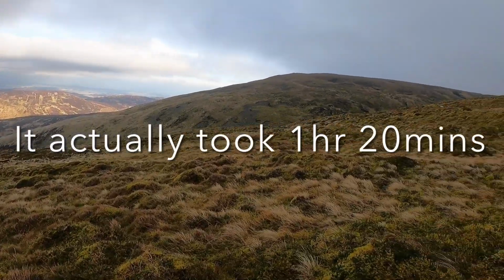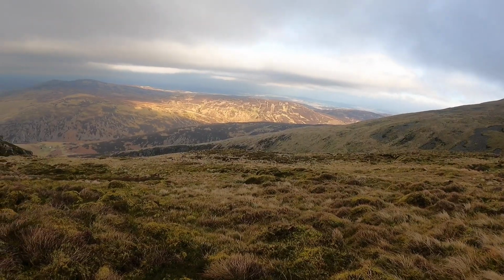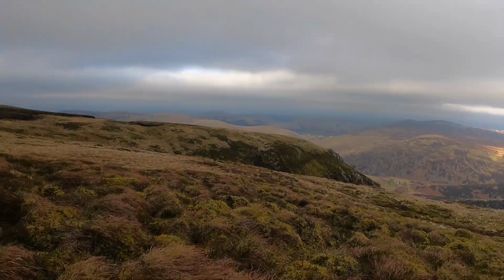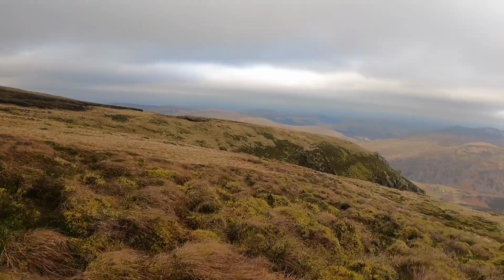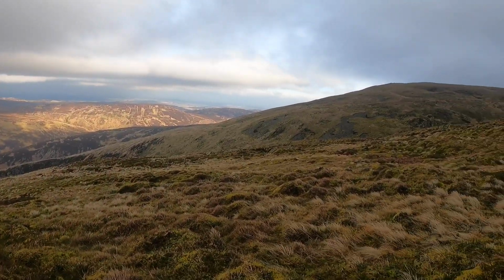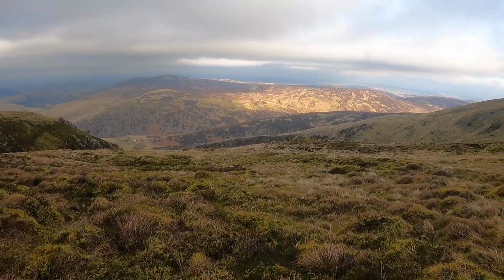Well, I'm eventually at the top. It's taken me about 40 minutes, which, to be fair, felt like an awful lot longer as I was climbing up. I'm going to head across there to Braden Crags. If there's any shelter there I might have lunch, but if not I'm just going to give lunch a miss because it's just so windy and cold up here. But let's see what it's like when we get there.